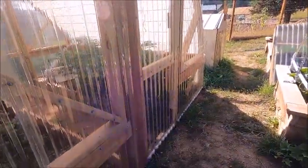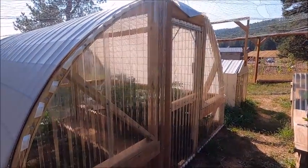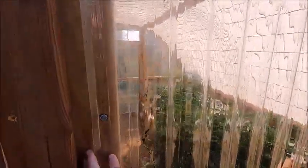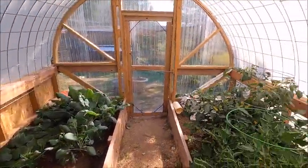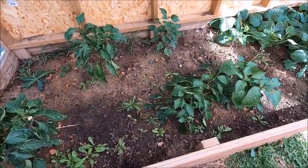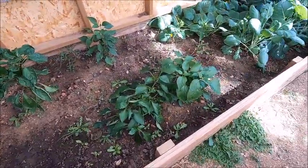All right, so now this is the greenhouse, hoop house, I don't know what you want to call it, that we have been making, and it's still not finished, but we do have the ends closed off, and we have doors on them. Now in here, it's a little warmer, it's a little more protected, and so this is where we've got our peppers, and our peppers have actually been doing fairly well.